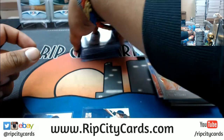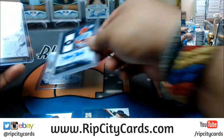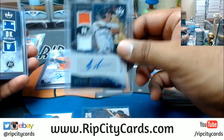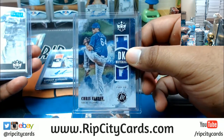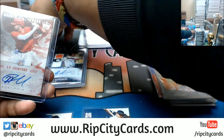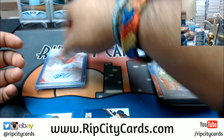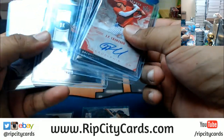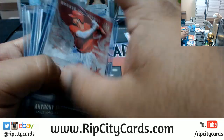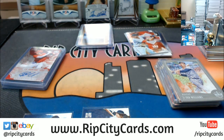All right. Recap the autos. What do we got? So, Zach Granite, Twins. Harrison Bader, Cardinals. George Springer, Astros. Anthony Santander, Orioles. A Chris Flexen /01 for the Mets. Not an autograph. An Ohtani /25. That's pretty nice. The other card, which I just passed, was Jackie Robinson portrait /25. And for the Phillies, J.P. Crawford. Autographs. So 1, 2, 3, 4. Well, we only got 5 autographs, but I'm gonna assume that the 101 and the low numbered inserts are the reason why we got shorted an auto here.